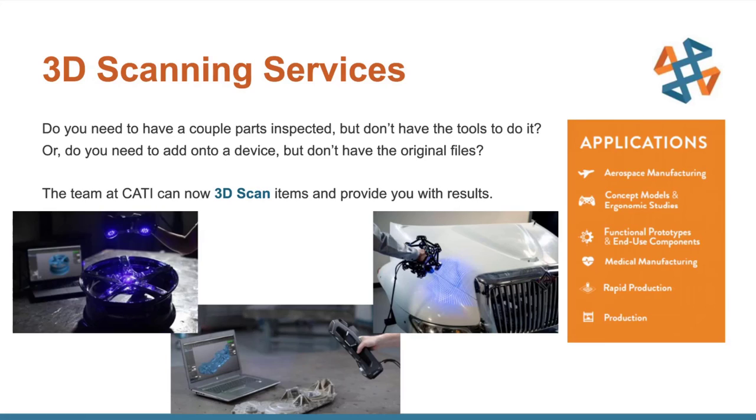Should you have a part that has no CAD data and is in need of reverse engineering, or if you're in need of first article inspection on difficult to measure geometry, our team will work with you to get you the files and reports that you need to keep your business going.